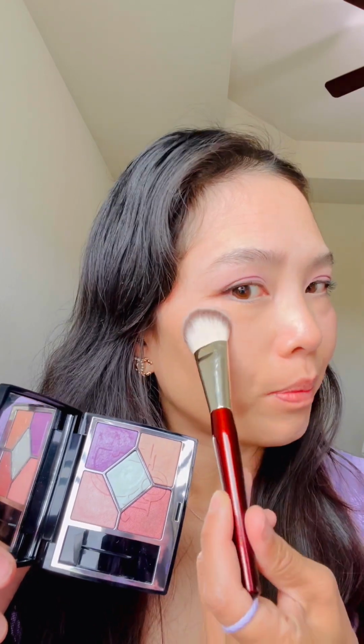If we don't like these, we can always take it off. It's just makeup. So here is one layer of this eyeshadow as a blush. Like I thought, this one, because it's such a lightly pigmented shadow, I would need a second layer, versus this one is more pigmented. So that's what I'm going to do. I'm going to go in with another layer.